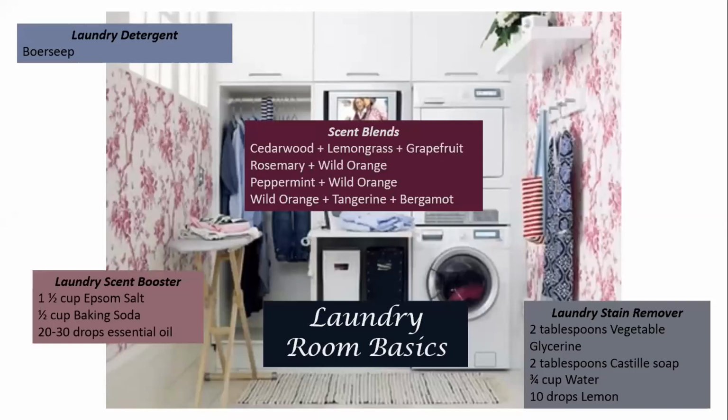Then you can make a laundry scent booster. Like I said, the Boership is not very fragrant, so if you would like a nice smell on your clothes, you can use this. It also acts as a little bit of a softener because there's salt in there, and the salt softens the water or hot water as well. So you combine 1.5 cups of Epsom salt, 1/2 cup baking soda, with 20 to 30 drops of essential oils of your choice.